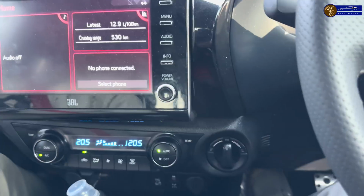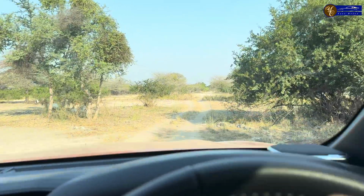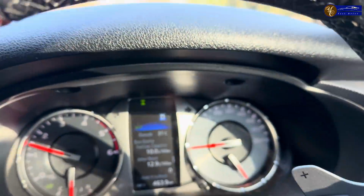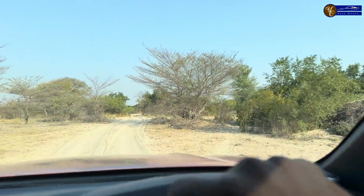As long as you are not, I think it's 40 or 80 kilometers an hour, you can easily slide it in 4 high. It will just go easily. It will be flashing a bit from the start, and then it will get there. Like right now, it's in 4 high. So it's good for sand roads like this, where we are heading now.